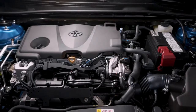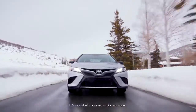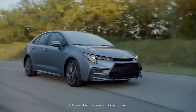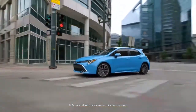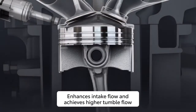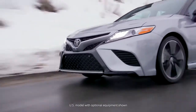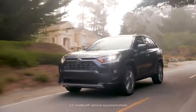The oil drain paths in the cylinder block are adjacent to the water jackets, contributing to a faster engine warm-up and improving thermal exchange to reduce the oil temperature under high load or when idling, further enhancing the durability of the Dynamic Force engines. Dynamic Force engines combine Toyota's latest advancements in engine development to deliver rapid combustion, along with world-class thermal efficiency for enhanced output, fuel economy, and reduced emissions.